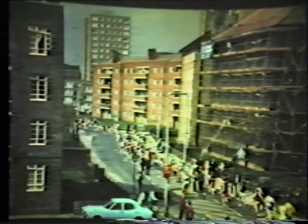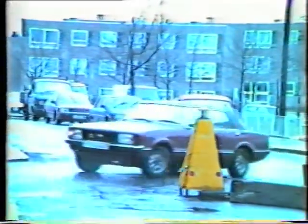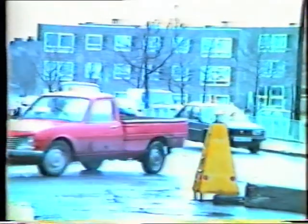A campaign should be started by local residents to press the traffic authority to close Limehouse Causeway and for the LDDC to spend money on environmental improvements which make the road part and parcel of St Vincent's estate.